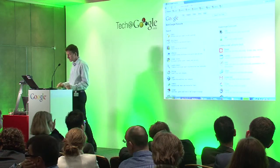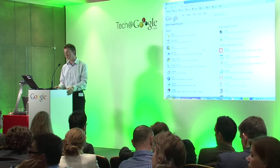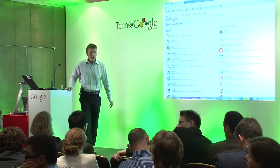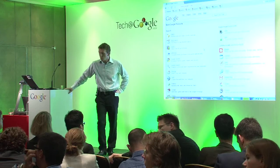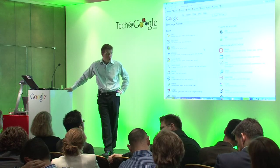Hi. Mobile search is predicted to overtake fixed web search in a few years. What is Google doing in this area? Because obviously you've got your Google app for smartphones, etc. What kind of product developments are around the corner?